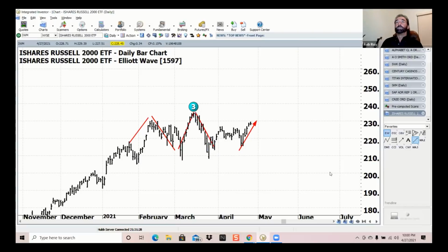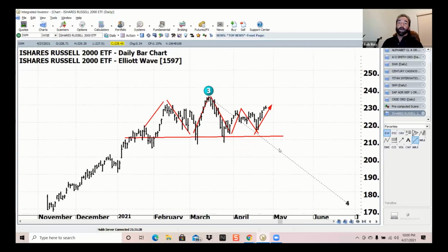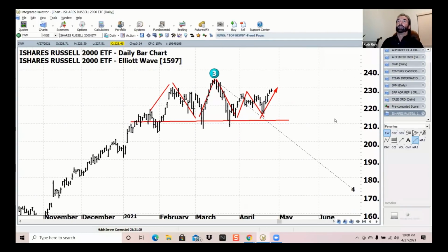So left shoulder, head, right shoulder there, which creates the neckline down here, and we held on, right? So there's the neckline. And we've talked about head and shoulders in the past, but for those of you that might be newer, the way you do a head and shoulders pattern is you go from the neckline to the top of the head. However far that is price-wise, that's the same amount of price movement that you're looking for on a break of the neckline to the downside. That's when you have a head and shoulders pattern that breaks out.